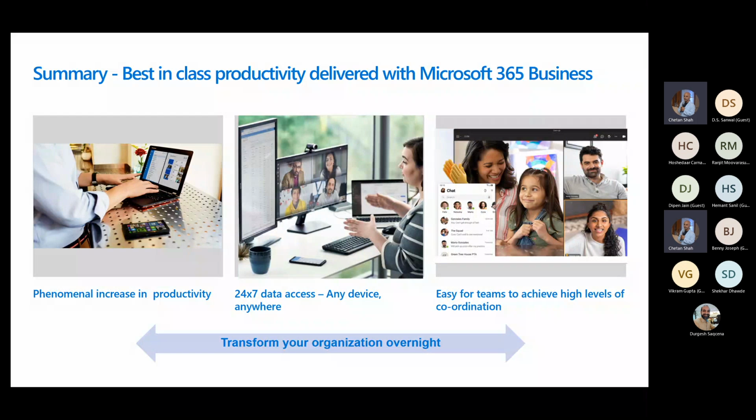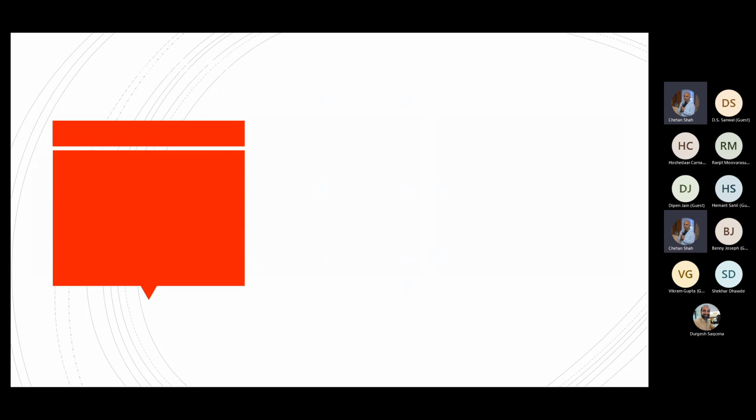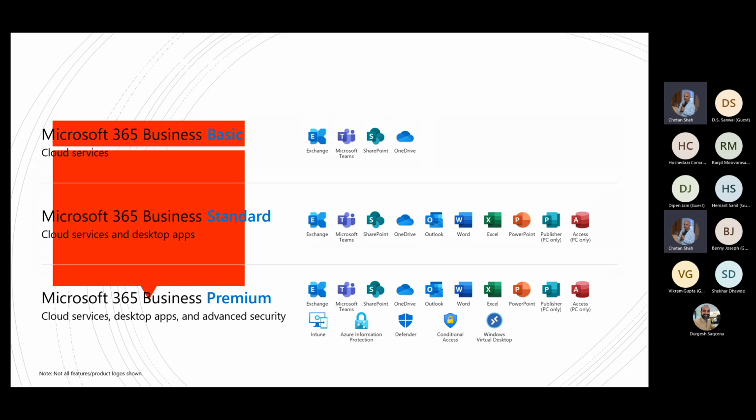All right, so now let me touch upon some of the plans that are available with Microsoft 365 Business. There are three plans that I want to highlight. The first is the Microsoft 365 Basic plan, where you have Exchange, that is a 50 GB mailbox. You have the complete Microsoft Teams and OneDrive, along with SharePoint and a few other products built in. You have web access to Word, Excel, PowerPoint, I mean the entire MS Office suite on browser.